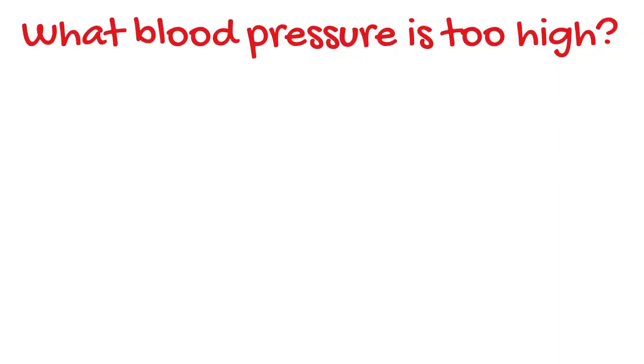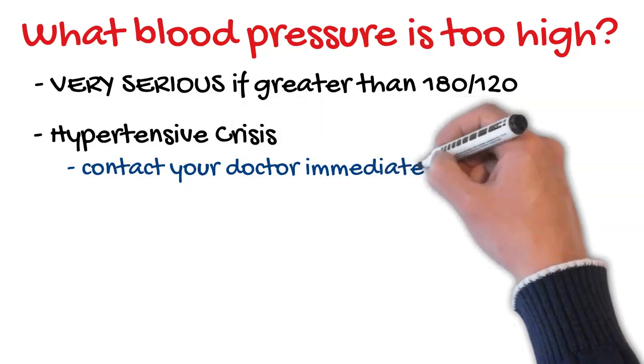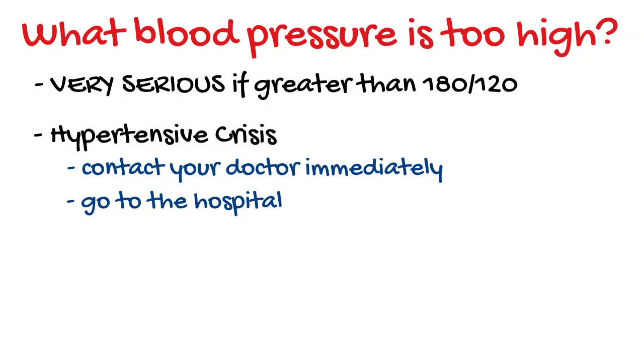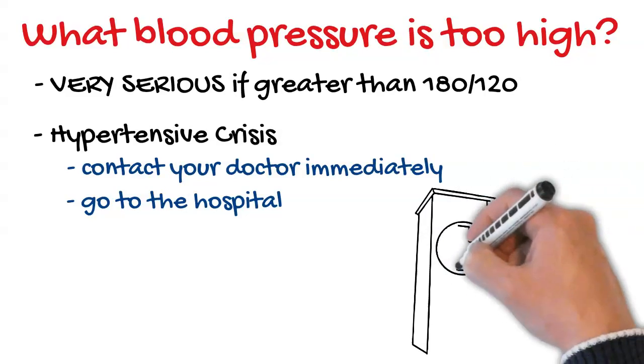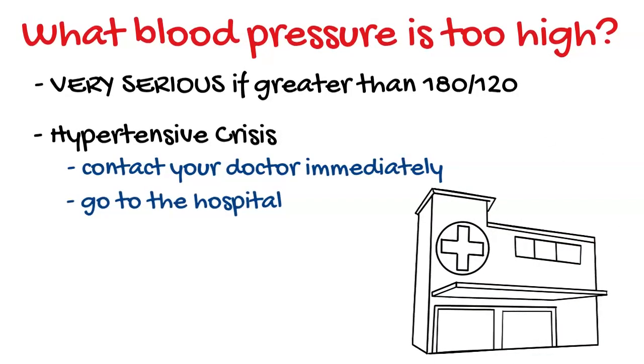When high blood pressure gets very serious is if the top number, also known as systolic blood pressure, gets over 180, or if the bottom number, also known as diastolic blood pressure, gets over 120. This is considered hypertensive crisis and usually requires contacting your doctor immediately or going to the hospital, depending on what symptoms you're experiencing and your specific situation. This will be a topic for a future video, so I won't touch on it too much here.